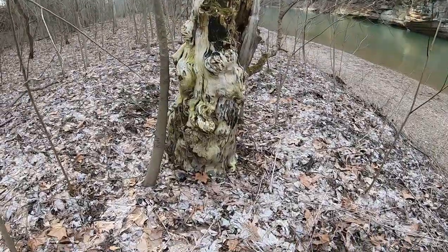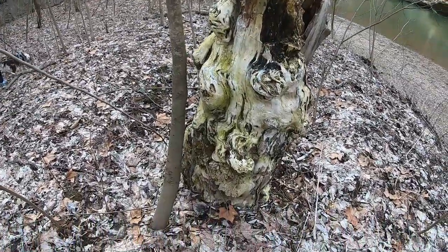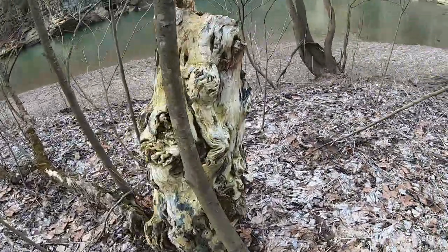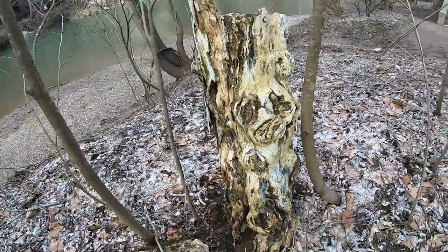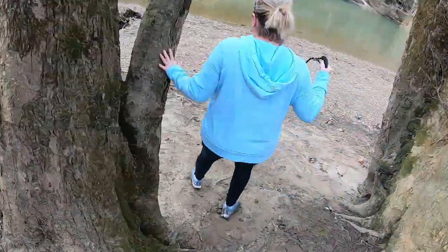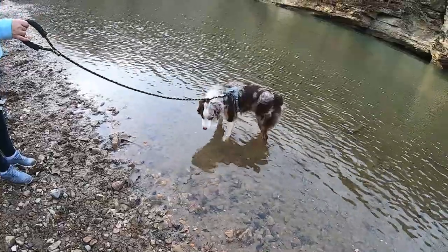This is what I'm gonna call my funky tree of the day. It's not even a full tree anymore because it's dead. But just seeing all this cool stuff on the stump is going to make it my funky tree of the day. And we're gonna get him down to wash his feet off a little bit here. Good boy. Good boy.